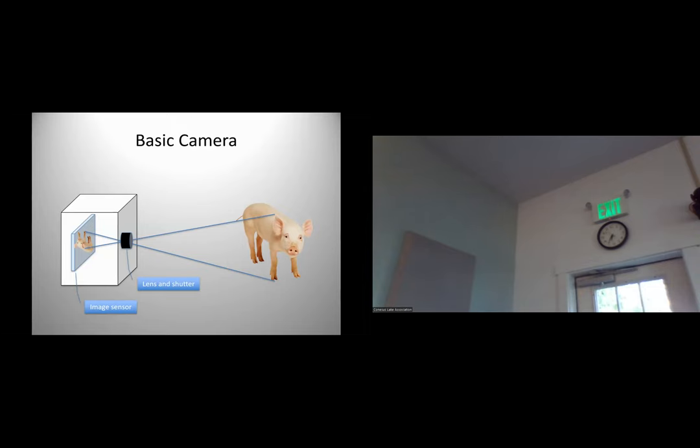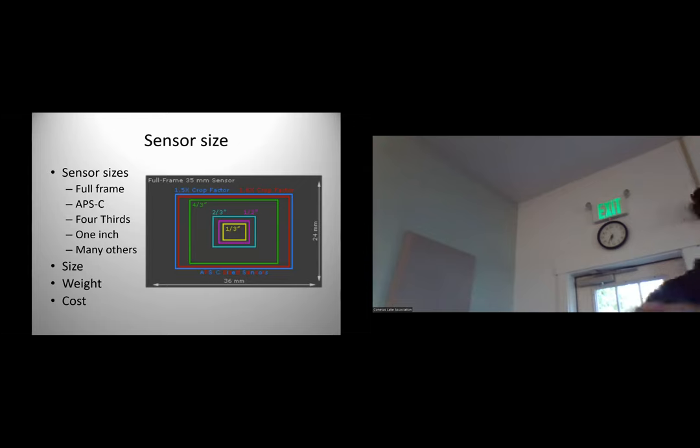So that's just the basic terminology. The big difference between, let's say, these three cameras, or any of these cameras and a cell phone camera, is the size of the imager. So the size of the chip that actually records the image, on which the image is focused, dictates a tremendous amount about the performance of the camera, everything else being more or less the same.